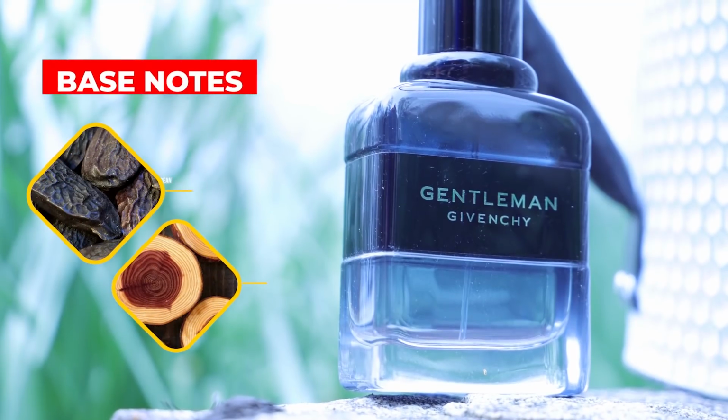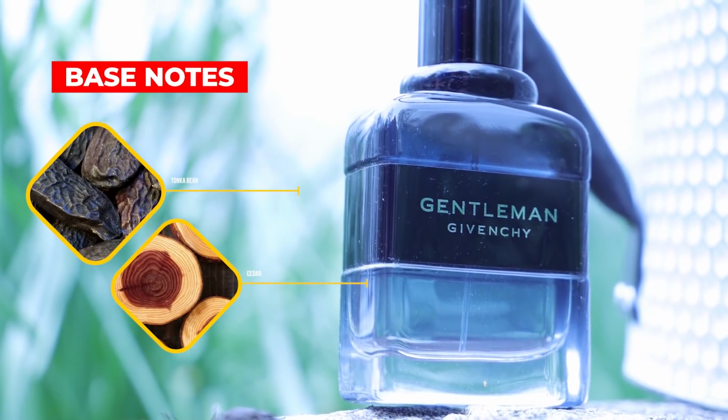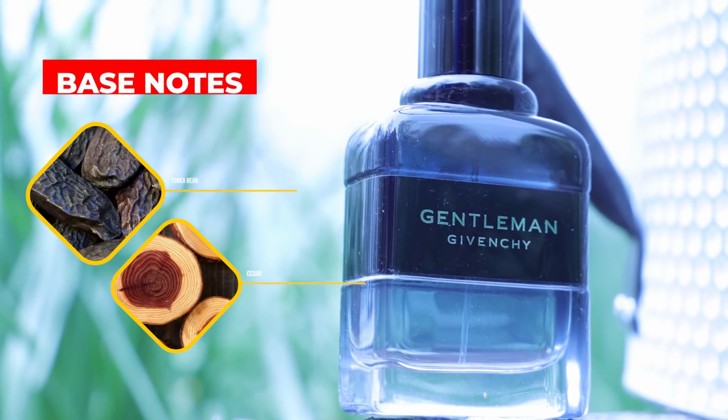Maybe you can pick up a little hint of it, but the tonka is really the dominant note here along with the iris. So it's mainly iris and tonka at this point. The iris is a little bit fresher than what you're gonna find in Gentleman Eau de Parfum, so it doesn't really take on that full makeup-y aspect. It doesn't take on that full powdery aspect either, though there is a little touch of powder in here, not at all intensive.